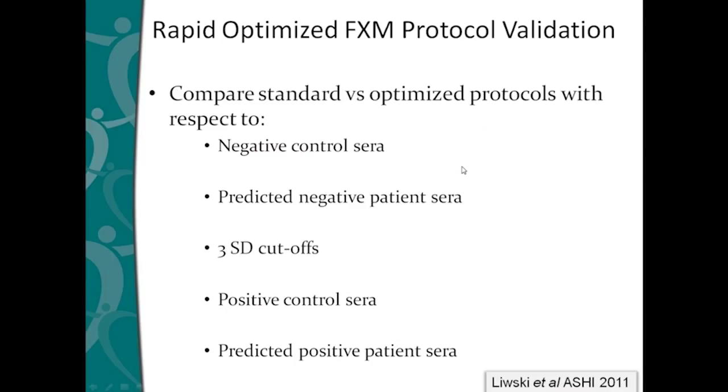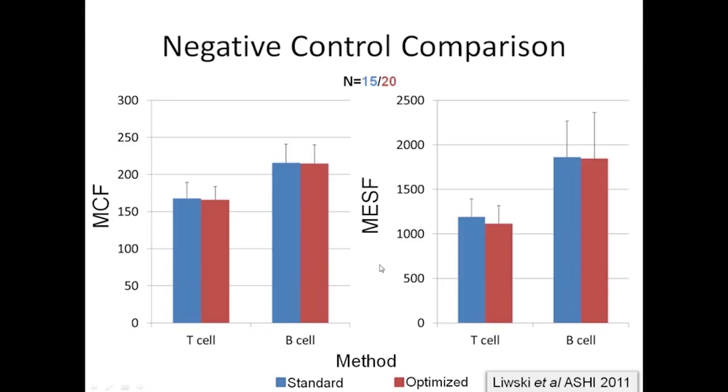And so then we decided to perform a full validation of this assay using our negative control sera, predicted negative patient sera, positive control sera, as well as predicted positive patient sera based on Luminex assay. We want to determine our 3SD cutoffs. And so here are the results using the channel values versus MESA values, which some labs are using. So you have your T-cell and B-cell cross matches.